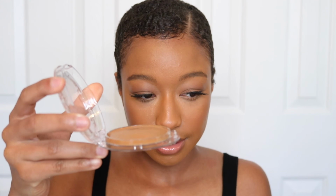That's something that surprised me too, because if you look at the packaging, let me get it. If you look at the packaging, it's 0.35 ounces, but it looks like it wouldn't last you any time. Like that doesn't look like it's gonna last very long at all. But a little went a long way. I did not have to dip a lot to get a lot of coverage and for it to spread over my face pretty well. So I like it.